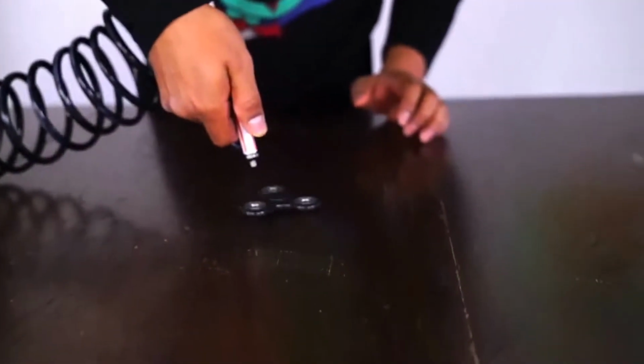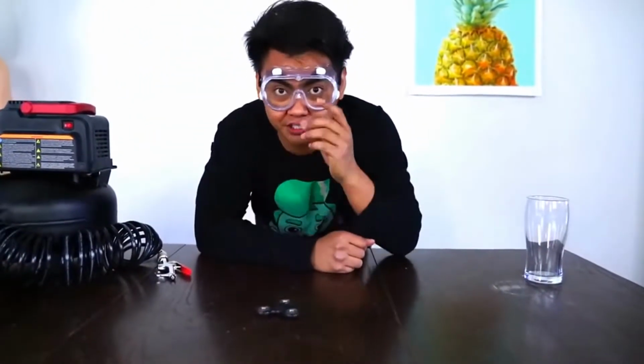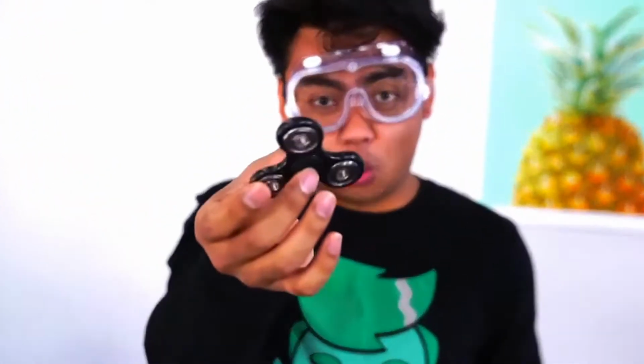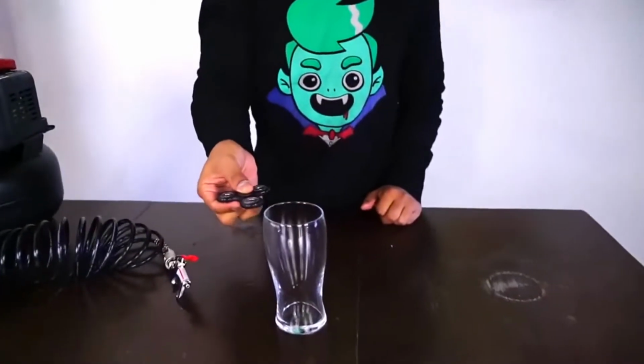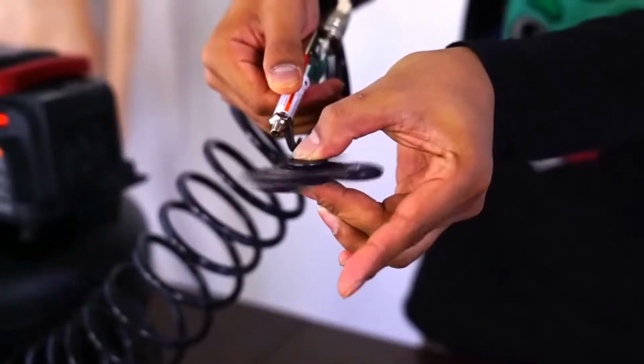Let me see how fast I can spin it on this table. Honestly, like a razor blade. Like, it's just forever going to spin with the help of this air compressor. I'm wearing this just in case this thing blows up on me, because you never know. All right, so I saw this thing online where these people spun this fidget toy and then dropped it on a glass, and then the glass shattered completely.